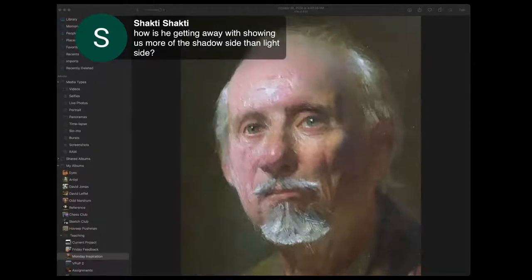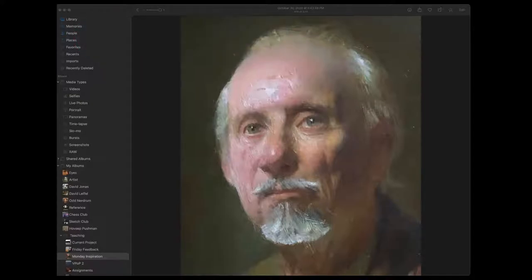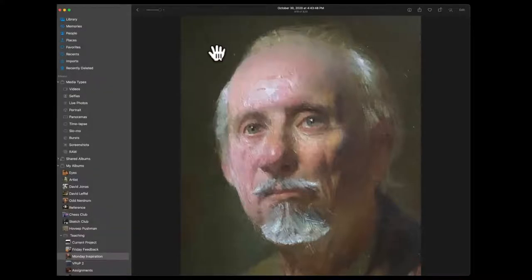How is he getting a way of showing us more? Well, he's not showing us more. And this is tricky, because we should always be looking into the light side. It can appear that we're looking into the dark, but actually what we're seeing is this front corner, aren't we? And we're seeing more of this side of the box and less of that side of the box.